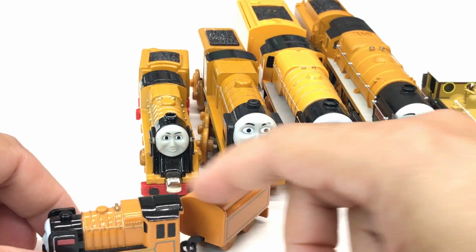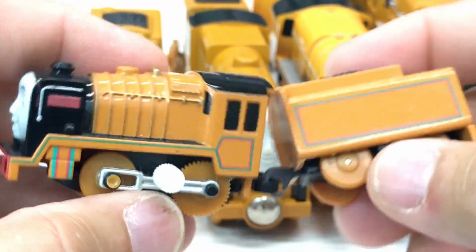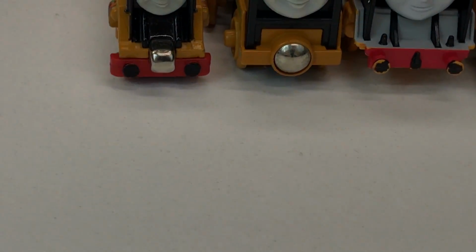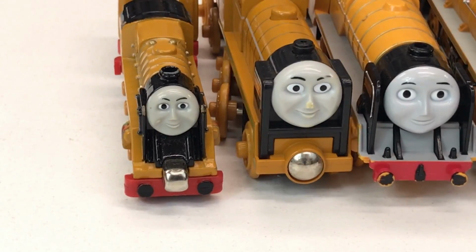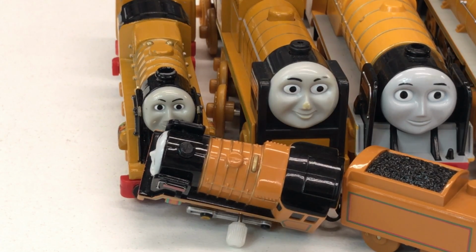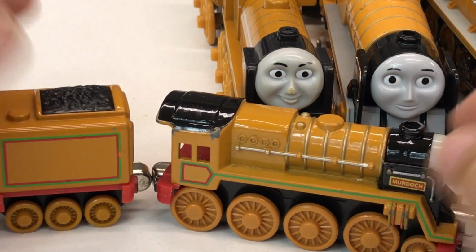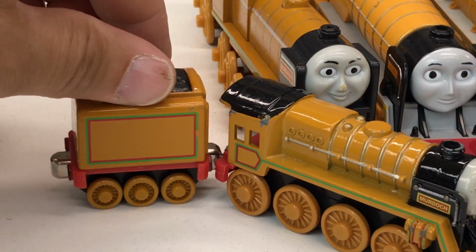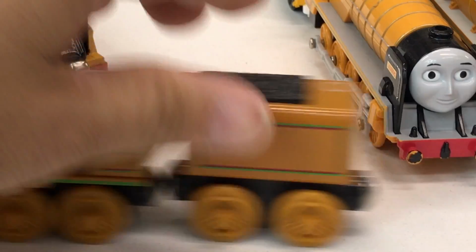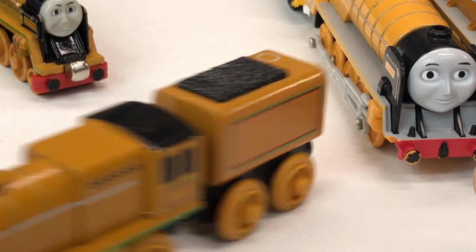I like this one. This is the Gashapon capsule wind-up Murdoch. Very nice. You can just wind him up right there. And then he goes. Whoa, come back. Uh-oh. Whoa. Oh, whoops. And then we have this Take-n-Play style Murdoch. He doesn't have as many wheels. He's like missing a wheel set there. He's only got four sets of wheels there. And then, of course, the Thomas Wooden Railway, also missing some wheels. But it does say Murdoch and Murdoch's Tender on there.